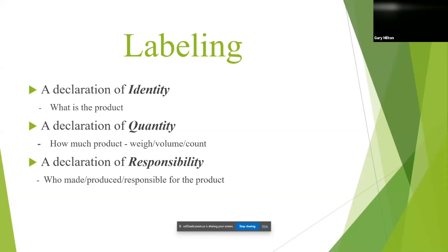For identity, it says just what is the product? The quantity is how much does the product weigh, or what is the volume, or what is the count. And I know we've had some more talk about the address line or signature line, but we call it declaration of responsibility: who made, produced, or was responsible for the product.